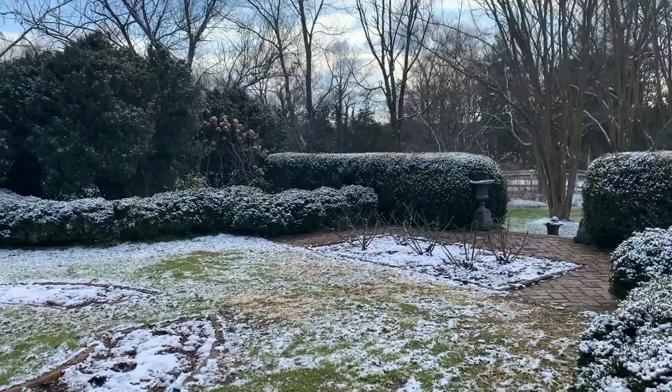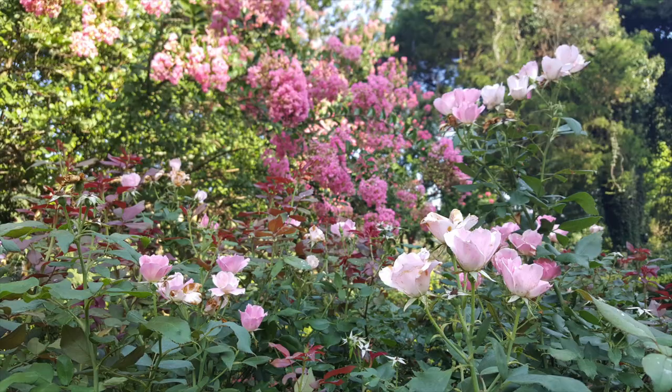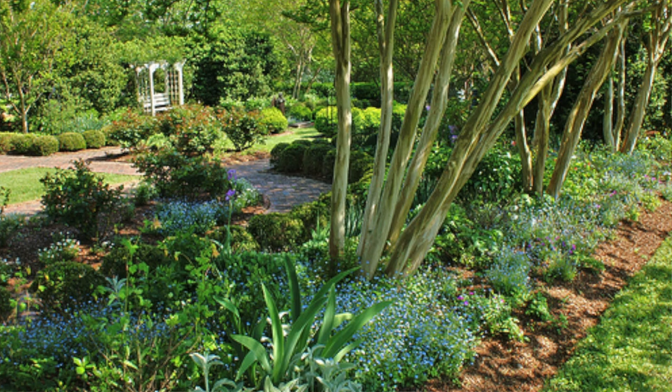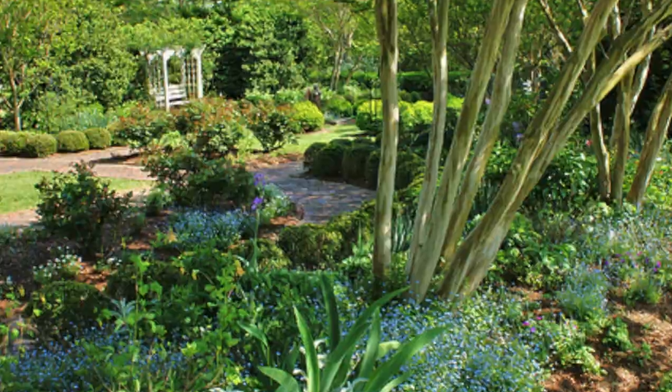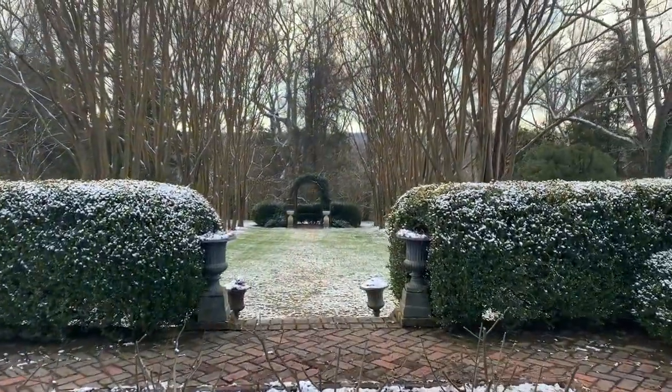Of course, everything's dormant right now, but even the bones of the place are really beautiful, full of boxwood, but also full of roses. So in the growing season, they're blooming a pale pink rose all season long. And that way, the guest's first impression of the ceremony site is from this direction, which is as it's intended to be viewed.